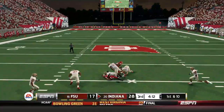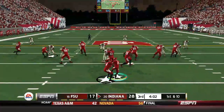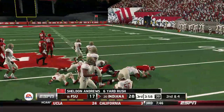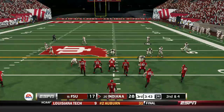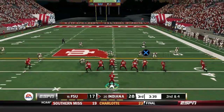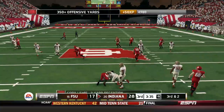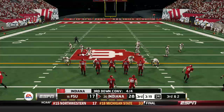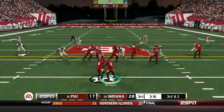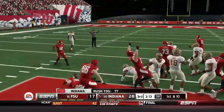Quick strike to the receiver. There as they work the outside. Three down. Mike 50. Let's go! Slings it. And down he goes. Right around. Mike 50. Makes it to the 47.